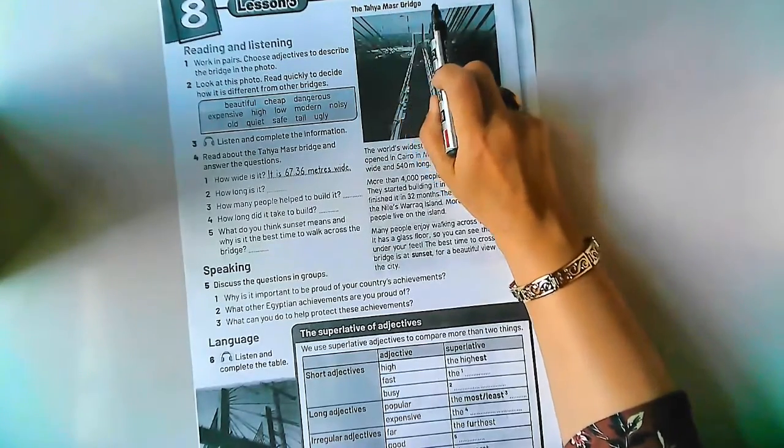So, what can you see in the picture? Yes, okay. And then? So, we can see Tahya Masr Bridge. Here it is. Tahya Masr Bridge. Okay. Now, where is it, do you think? Yes, it's in Egypt. Okay. Now, listen please, and then we are going to answer. So before listening, we are going to describe the bridge using some adjectives.